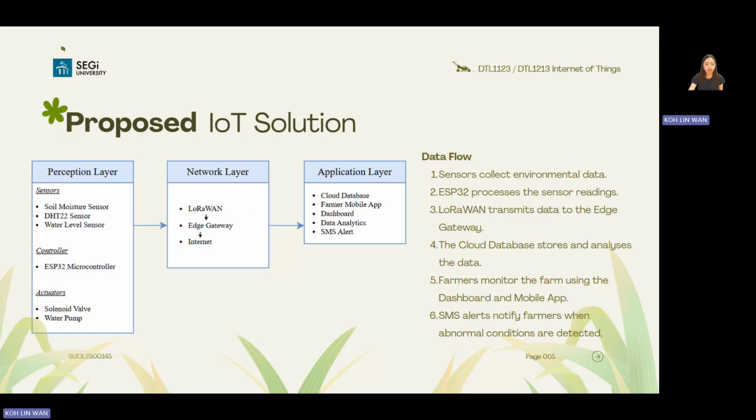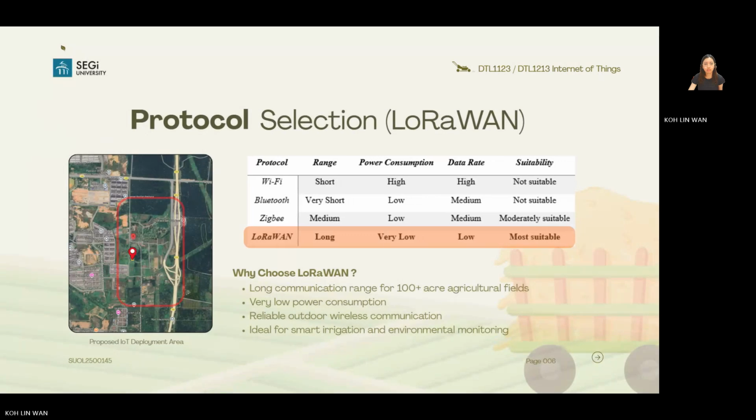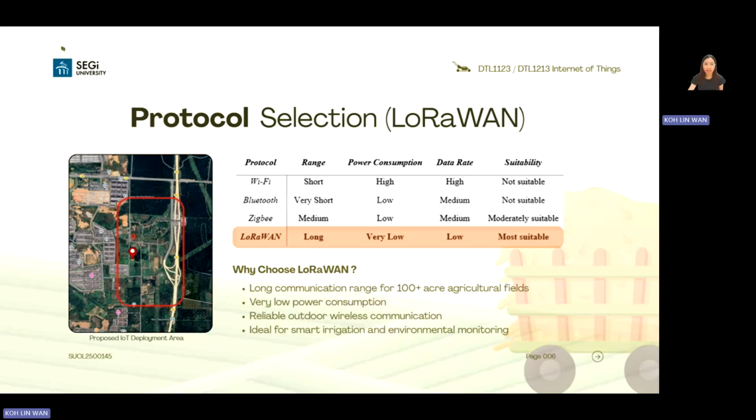Now I've explained the proposed IoT architecture, and I'll move on to the communication protocol that I selected for this project. So the protocol that I chose is LoRaWAN. As you can see from the comparison data, I compared Wi-Fi, Bluetooth, Zigbee, and LoRaWAN. For this project, LoRaWAN is the most suitable choice because it provides long communication range, very low power consumption, and reliable outdoor communication. And since the farm covers more than 100 acres, LoRaWAN can transmit data efficiently across the whole site.